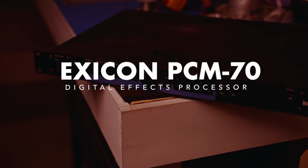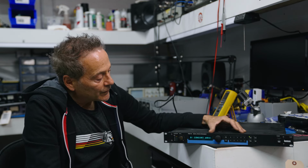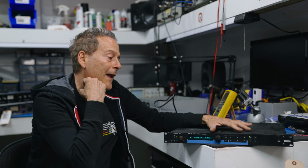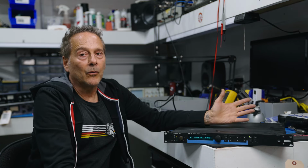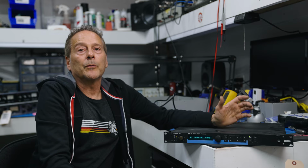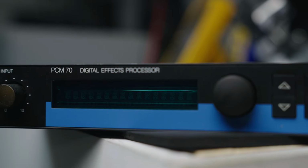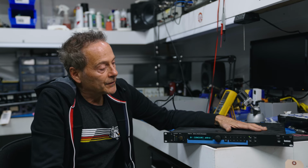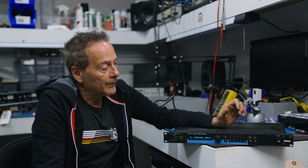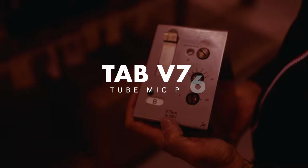Here we have a vintage Lexicon PCM 70. These came out in the mid-'80s, and it's a digital effects processor. It was kind of legendary at the time, because for not a ton of money, you could get some great reverb effects, delay effects, halls, plates. It was more of an affordable unit for smaller studios to be able to bring a high quality sound into their space. They're still collectible and desirable today, and they have a very unique sound, even more so in some ways than some of their more expensive big brothers.